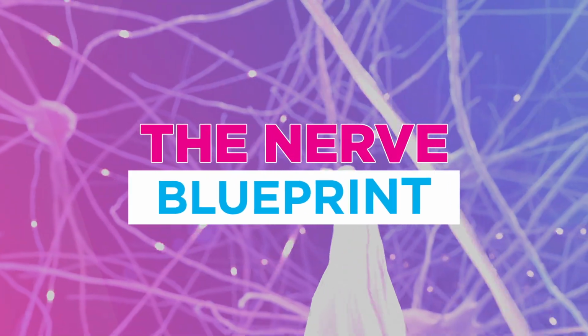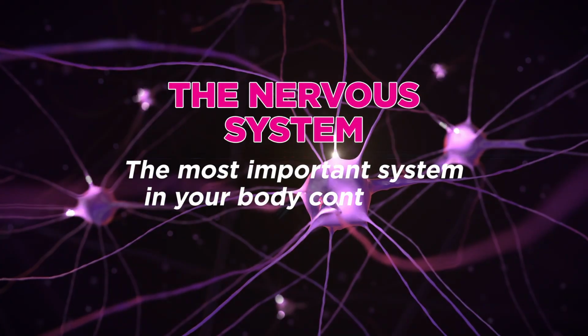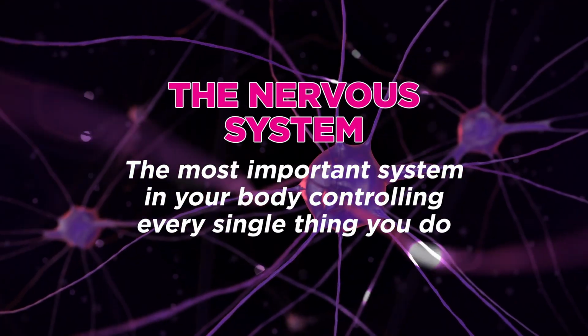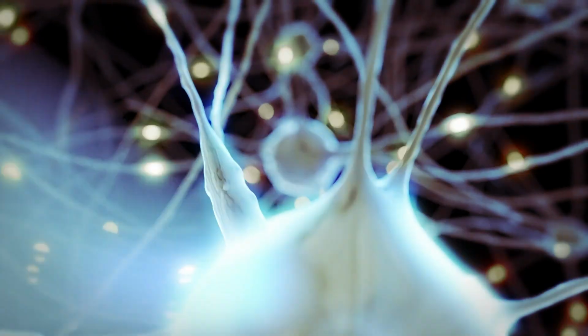The nerve blueprints, the nervous system. Fascinating. The most important system in your body, controlling every single thing you do. To snap your fingers, to hum, to move your legs, your brain's got to send a message down your spinal cord, across your nerves, to every organ and cell and tissue in your body that you have.